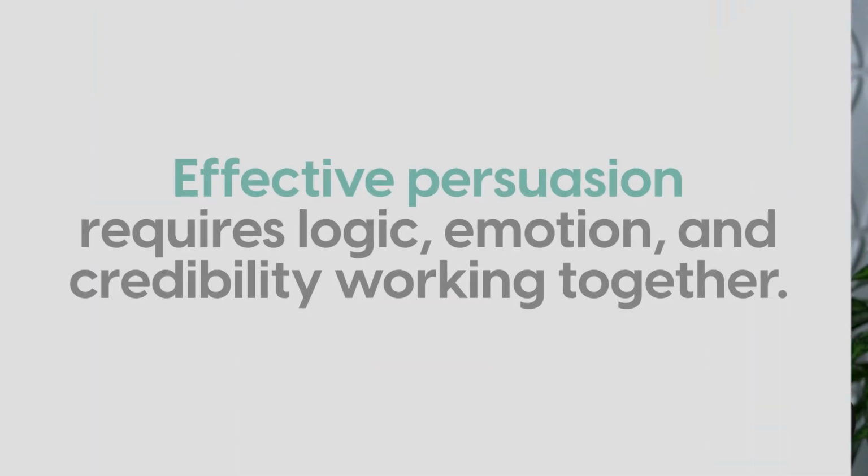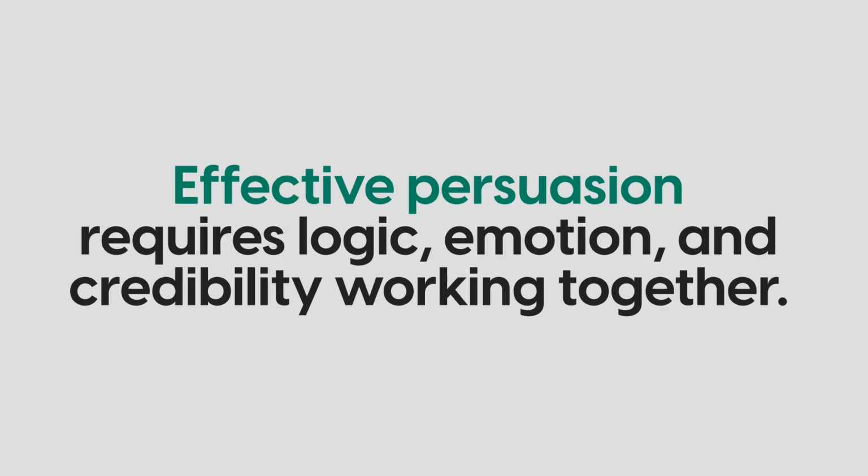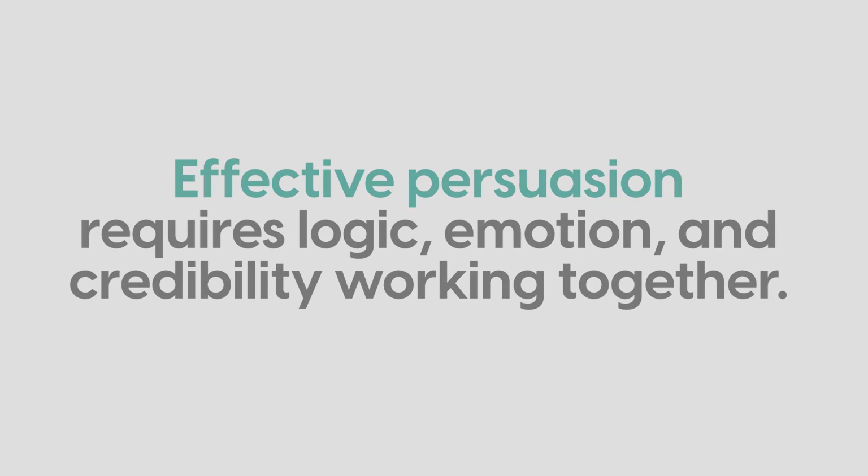Even when you're pitching to data-oriented people, you need more than just logic to persuade them. As Aristotle taught us, effective persuasion requires logic, emotion, and credibility working together. The best salespeople use data as their foundation, but they wrap it in emotional context that makes people feel something.